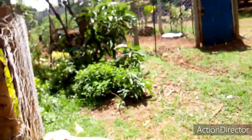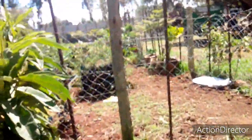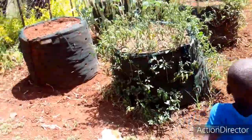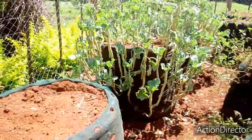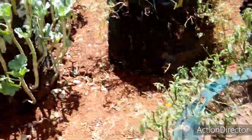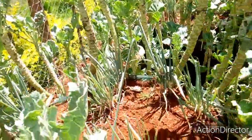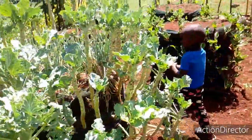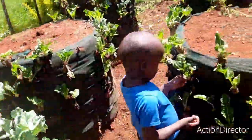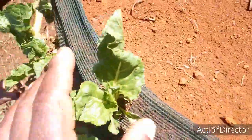The vegetable garden here. We had a vegetable garden also here. It is here. Let's get in and I'll show you. These are the vegetables. Here, plus the onions, here, even have some few carrots here, this one here, and the spinach here.